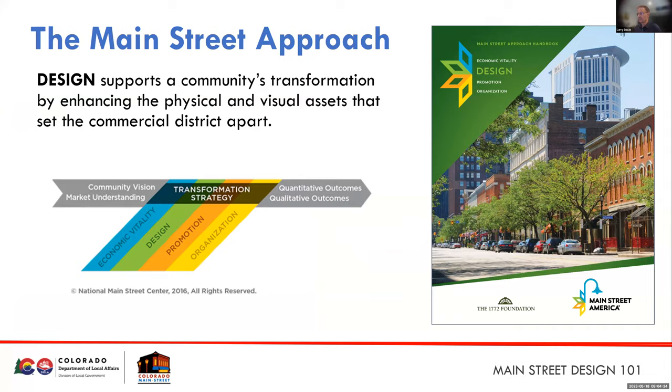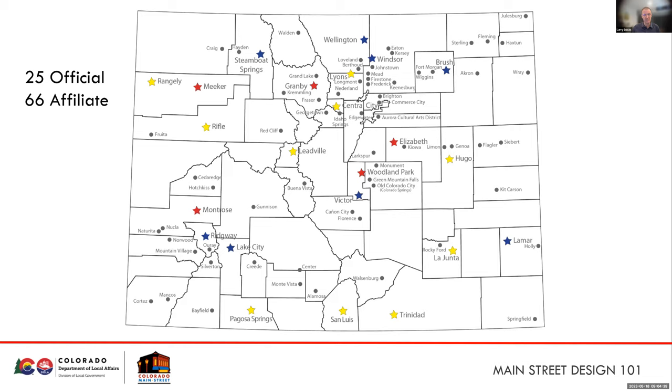Currently, we have 91 Main Streets across Colorado. 25 of those are officially designated programs through an MOU with DOLA and the community, the town itself. 66 are communities that have interest in Main Street, and we're just waiting for them to sign up and really make the dive there and commitment to having a program in their town.